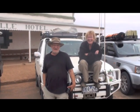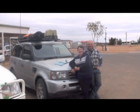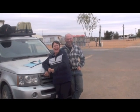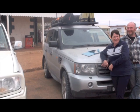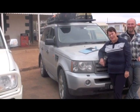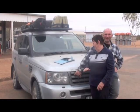We've only got one tyre. And those most likely to suffer damage on their vehicle. Any damage? None whatsoever. Any serious tyres? The tyres survived the trip. We didn't reset the beads, but that was it. And as far as I know, that's the first Range Rover Sport ever to do the Madigan Line. I'm pretty sure. So well done.